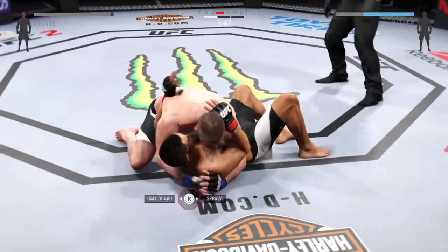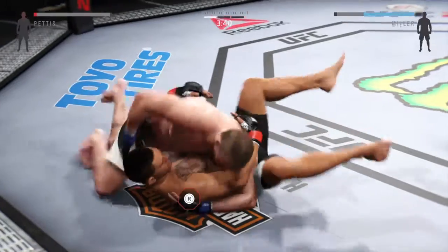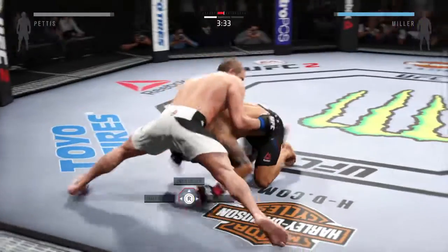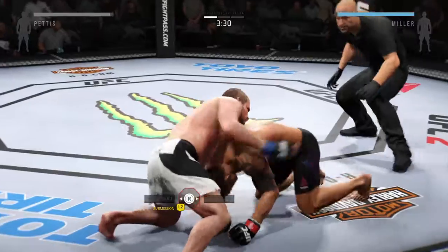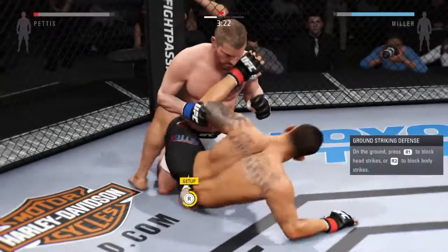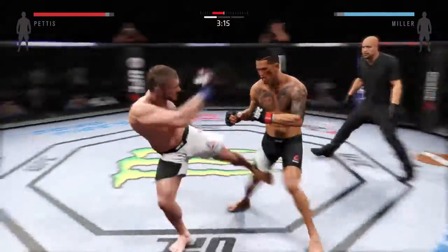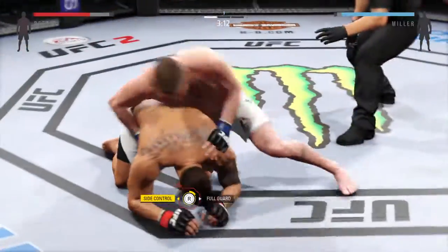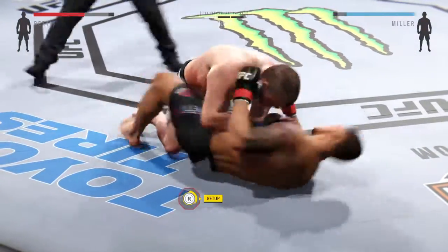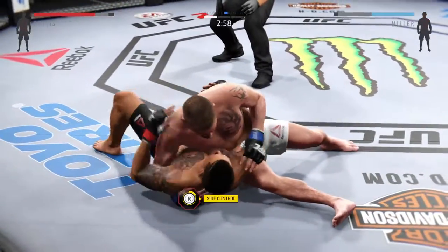Big right hand. Nailed him with the right hand. He's got half guard. Side control. Nicely done. Half guard. Oh, big right hand clipped him. And he's back on his feet. There he is. He got the takedown. He's inside control here. Right to half guard. He's posturing up here. He's back into side control here. Pettis with a nice punch.